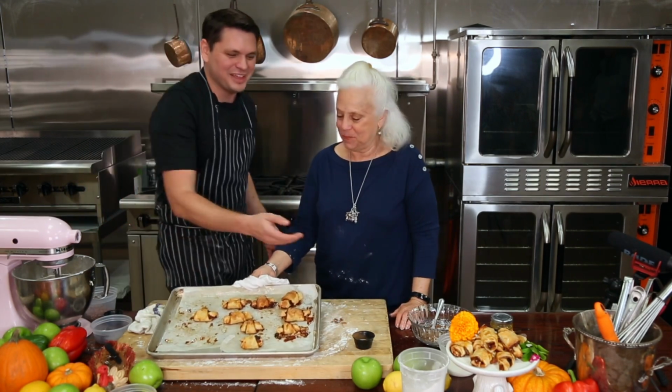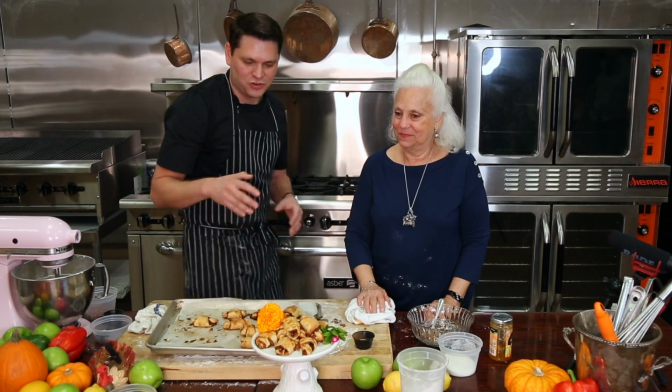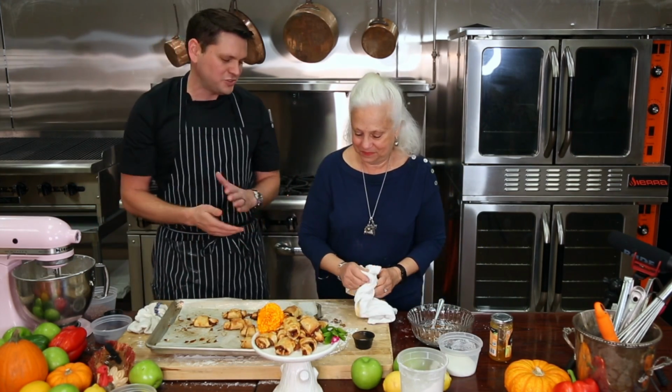But there you go. And then we got some presented right here on a little platter. And you're right, these make a great little bite. If you've never tried this recipe at all before, I would highly recommend that you do so.